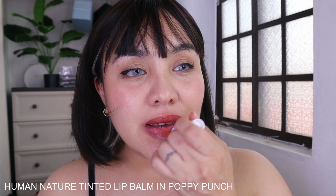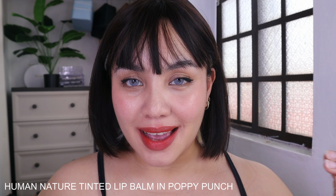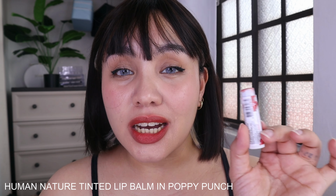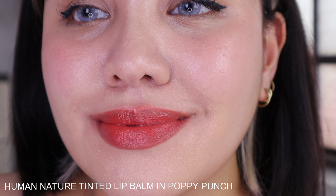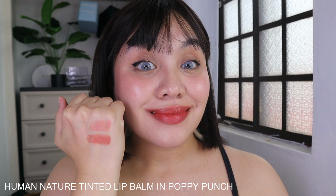Tapos biglang kumulimlim. Also guys, this lip balm is not as madulas as the Vaseline one and the Fresh Beauty. Meron siyang konting tug. Like, very, very konti lang naman. So, this is Poppy Punch. Honestly, I like Poppy Punch better than Island Kiss. Si Island Kiss kasi sa skin tone ko, may tendency maging mukhang makalawa. But this one, hindi naman.